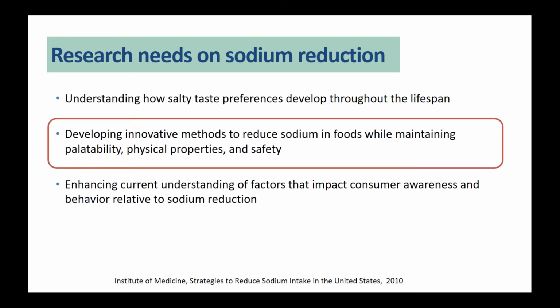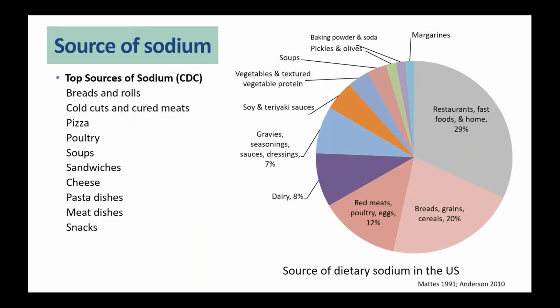As a food scientist, my main research focus has been to develop innovative methods to reduce sodium in foods, and for a majority of this presentation, I will be discussing what I've seen in the literature as well as some of my research. As Janice presented, approximately 77% of sodium comes from restaurant and processed foods. If you look separately at processed and packaged food, it comprises about 70% of the source of sodium versus home and restaurant foods at 30%.